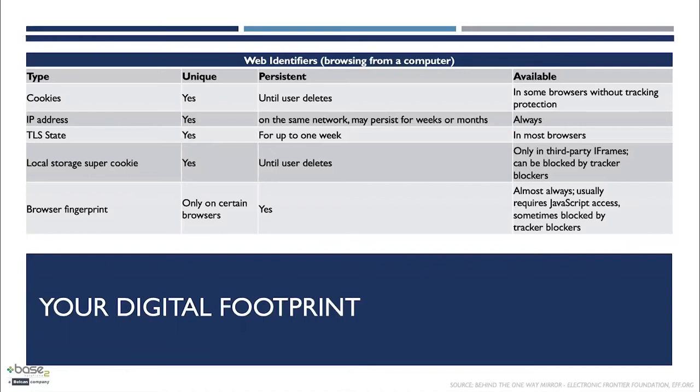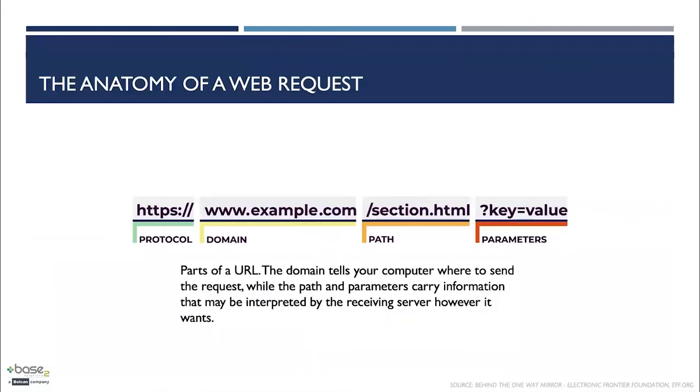I want to talk about each of these identifiers, but before I do, I think it would be beneficial if we all had a general understanding of what happens when we visit a website from our computer. Browsers are the main way most of us interact with the web. Each time you visit a website, code on that site may cause your browser to make dozens or even hundreds of requests to hidden third parties. Each request contains several pieces of information that can be used to track you.